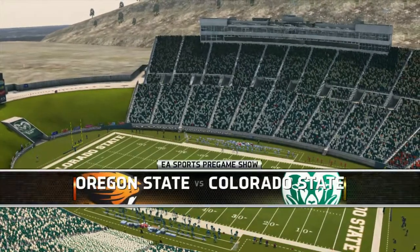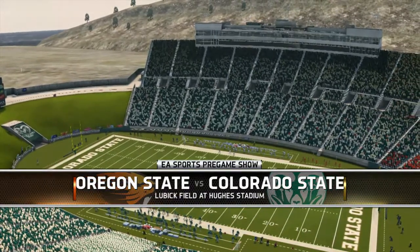Hughes Stadium in the heart of Fort Collins, Colorado, becomes the battleground for this college football contest.